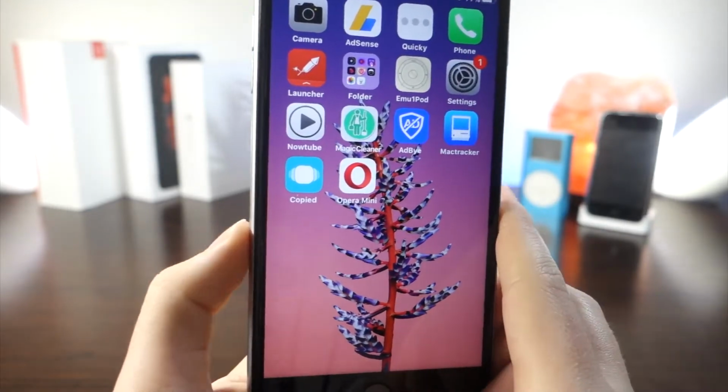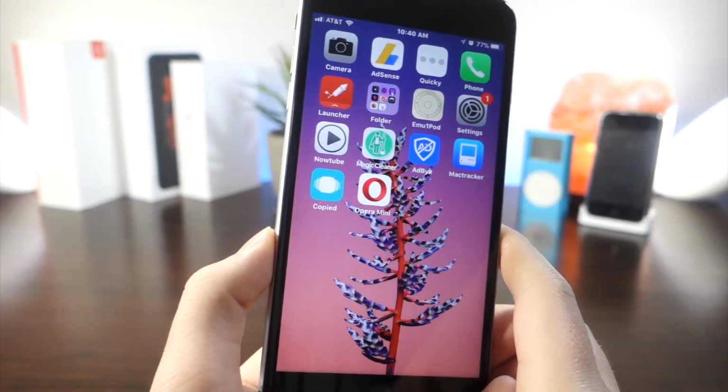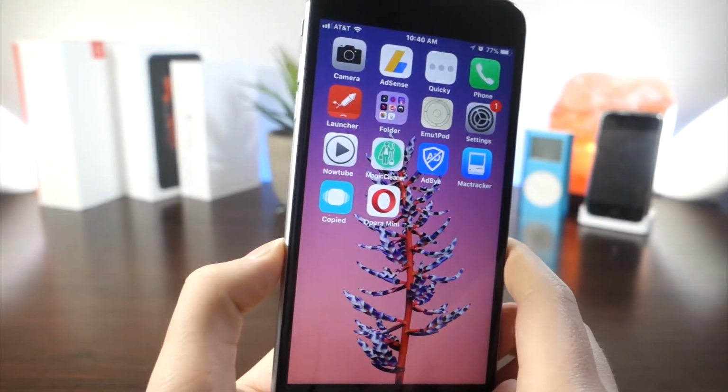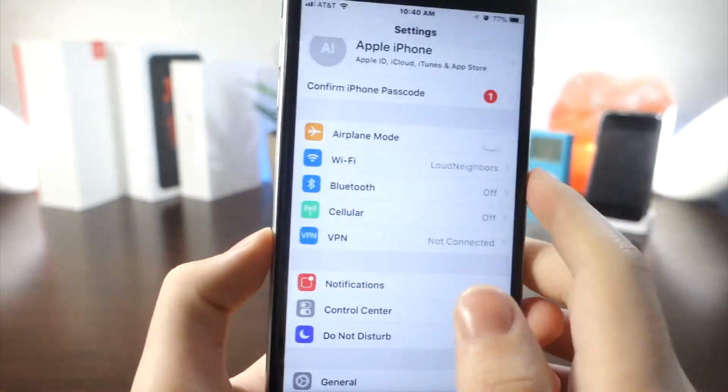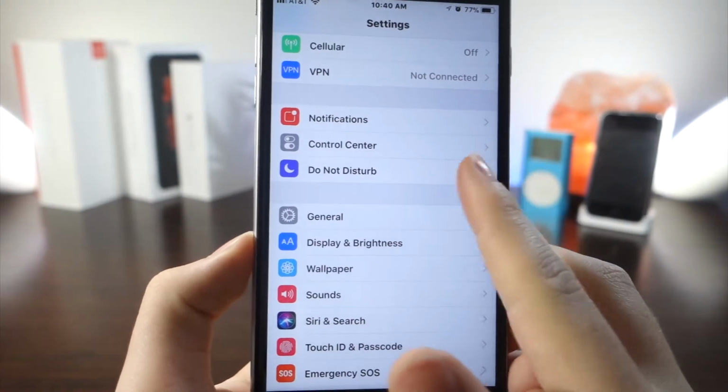So a lot of people like to buy the newer iPhones because they end up having better displays because the colors are more vibrant. So today I'm going to be showing you how you can make the screen on your iPhone more vibrant. Now you get more lively colors.